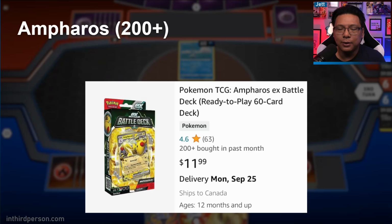The Ampharos level 1 EX deck is in the 200 plus range. It is maybe not the most popular Pokemon, but it does have some applications. Once the Miraidon deck comes out, you could just pop one of these in there. And I mean, you'd have to get the right Flaffy. It has the wrong Flaffy, not the Dynamotor one. But theoretically, you could put the Ampharos EX card into the Miraidon deck.